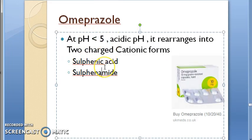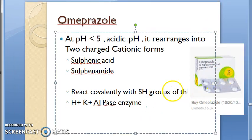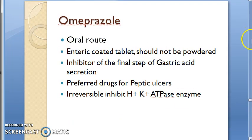See, what happens is, it will get absorbed in the intestine, correct? Then it will reach the parietal cell. In the parietal cell, the pH will be less than 5. In this acidic pH, it rearranges itself into two charged cationic forms, sulfonic acid and sulfonamide. Now, these react covalently with sulfhydryl groups of the H plus K plus ATPase enzyme. Covalently means what? It will become irreversible, correct? You understood, right?